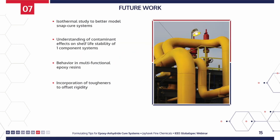We're happy to share all of our data, and as a result, we were able to focus on some very encouraging results and others where there was room for improvement or the need for further study. Some of those are identified here. An isothermal curing study would be very helpful to better model the degree of cure of the faster curing systems and really quantify and qualify them, perhaps even rank them in terms of performance. The one-component systems, we have discussed the shortcomings, the need to really understand contaminant effects, and that's an ongoing need.